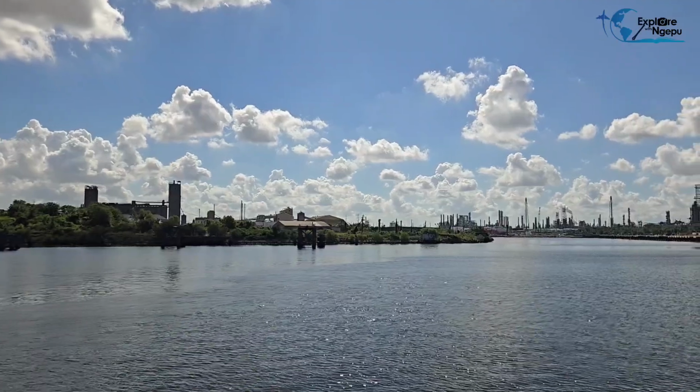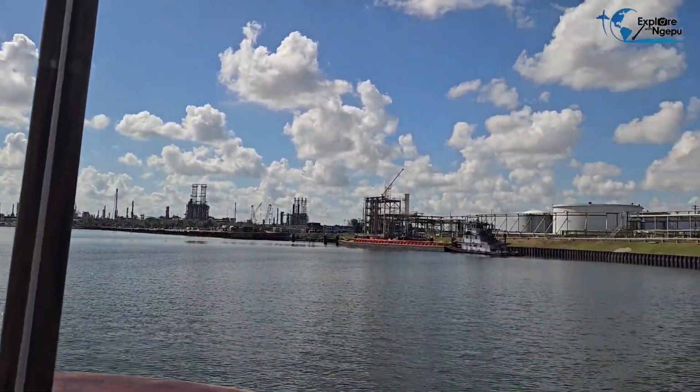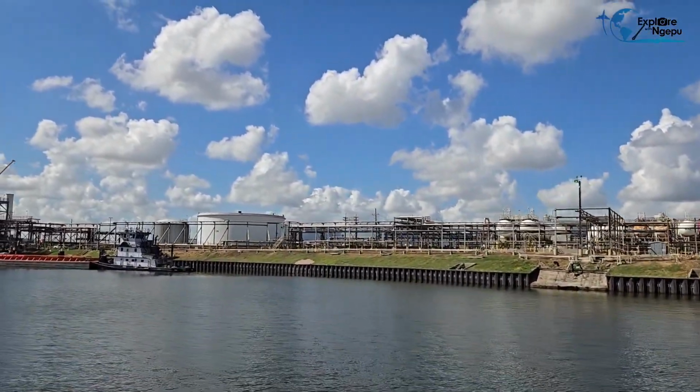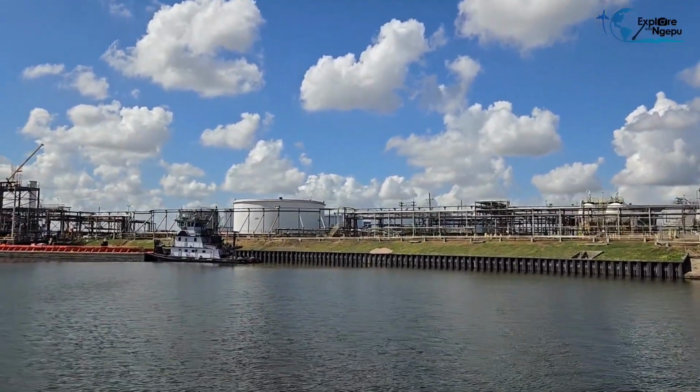Now back to the right is a mid-sized refinery. This is Valero. This began operations in 1942 and handles 145,000 barrels of oil per day. It produces items such as gasolines, kerosene, jet fuel, diesel fuel, and asphalt.